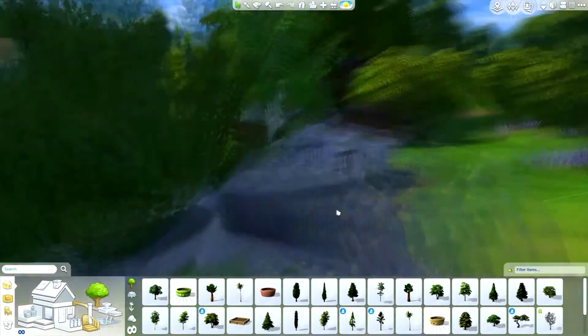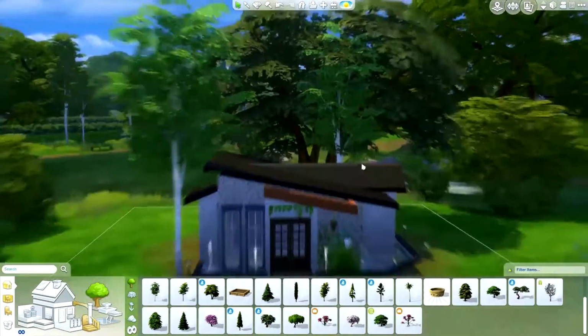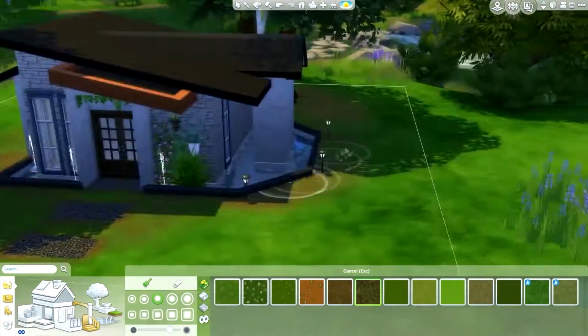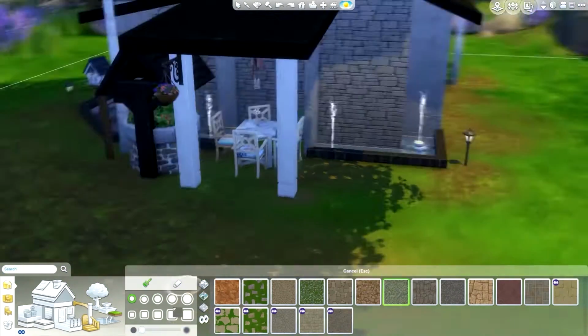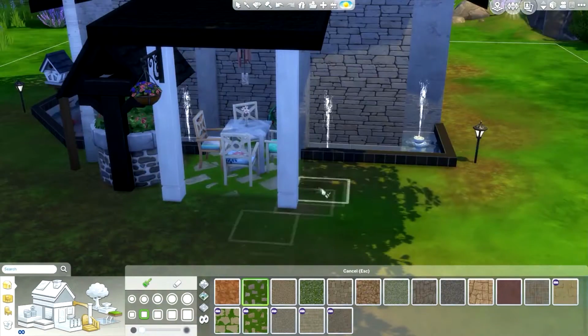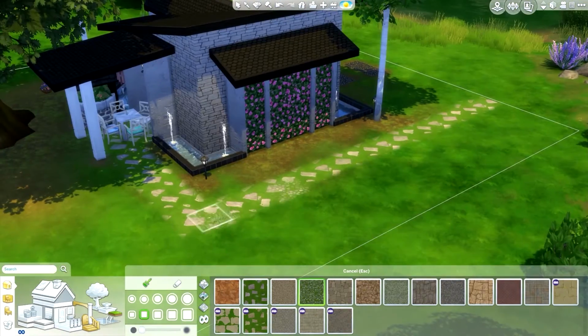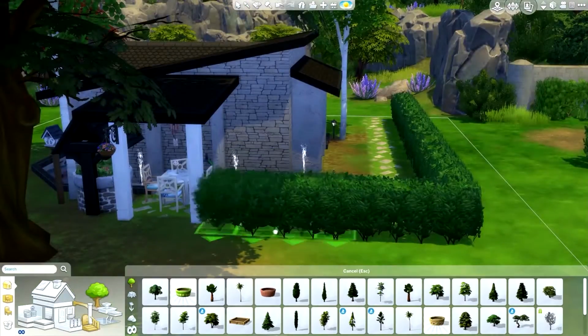Here I'm just placing the trees around the house because it looked very empty. I wanted it to look more private. So what I did was I placed a pathway leading from the sitting area to the entrance. So I just placed some bushes around there to make it look more private and more closed off, and it looked much better.